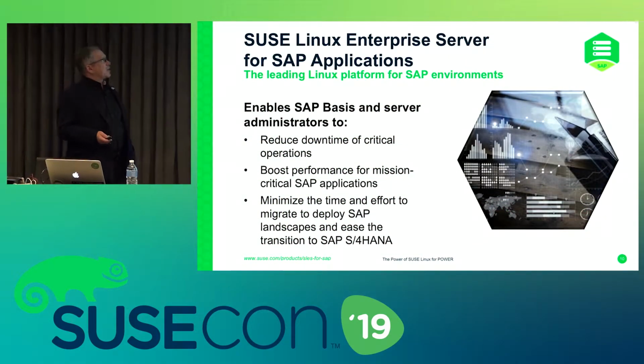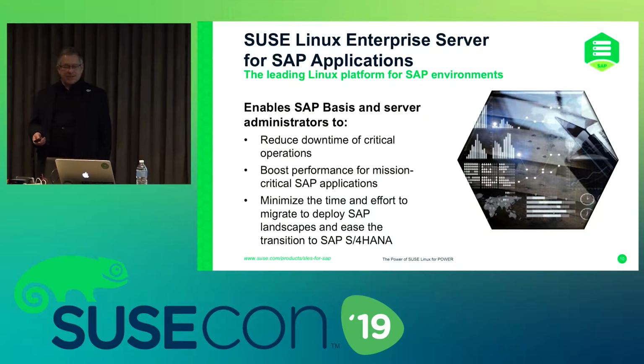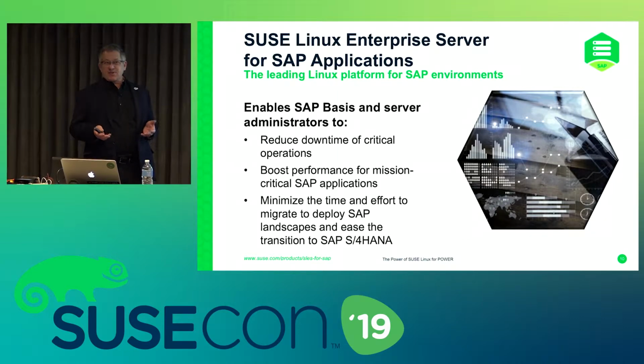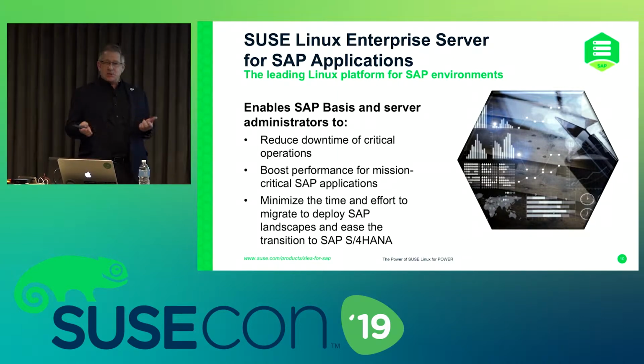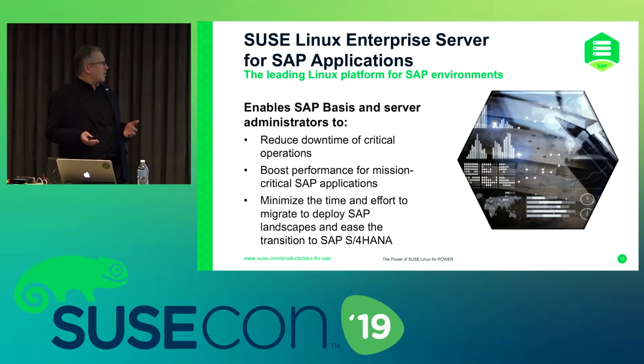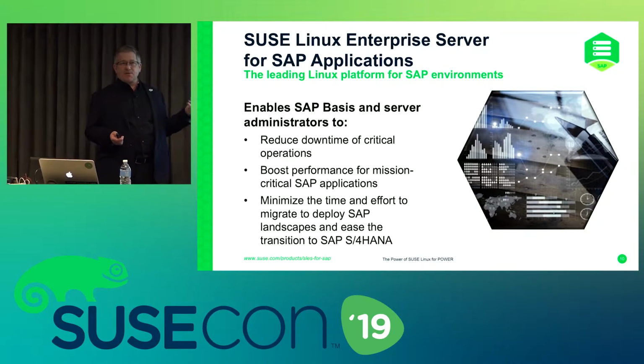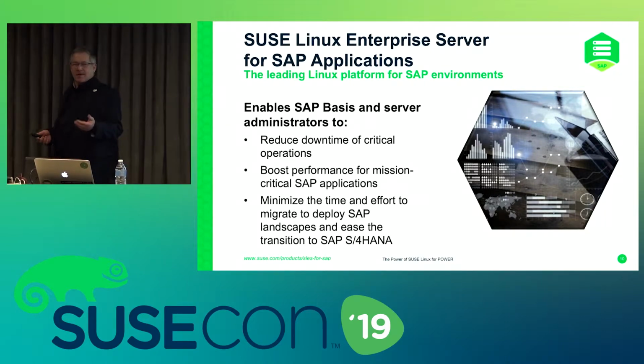Now, SUSE Linux Enterprise Server for SAP applications is a bundle that we created a number of years ago. It really took not only the best that SUSE had, combined that with some additional utilities and multiple products, and put it into one model here. And the idea, number one, is to avoid downtime. So how do you avoid downtime? We'll talk about some of the things.